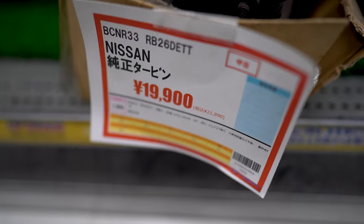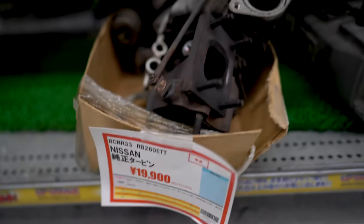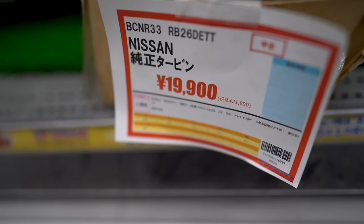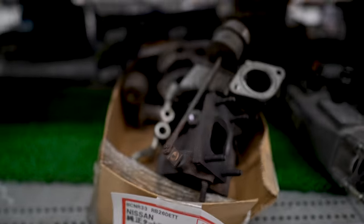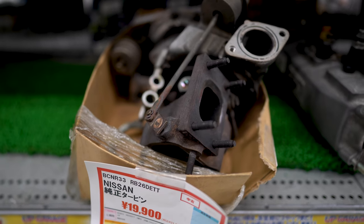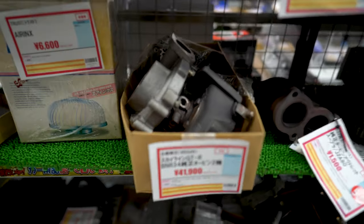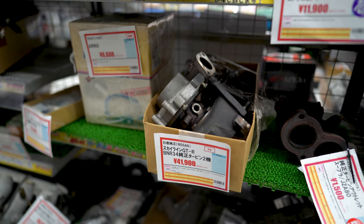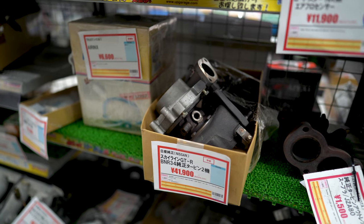Stock turbos here, because these here for the 33, you're looking at, I don't know, under $200, like $180 or something for a set of turbos. And if they're still good, that would, again, be a nice upgrade off your stocks. Or the same thing on these 34 ones, which are maybe $400 converted to US. So let's see what else they have up here.